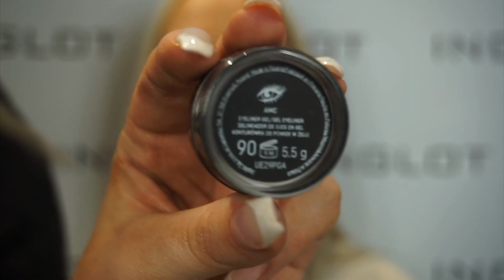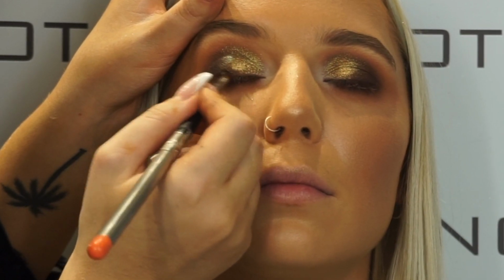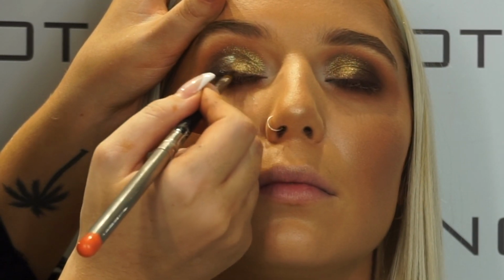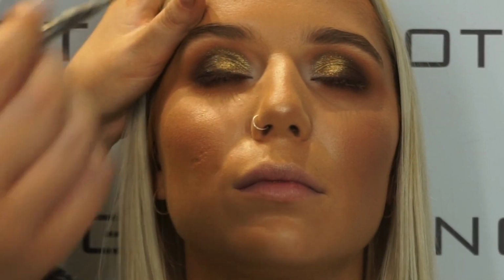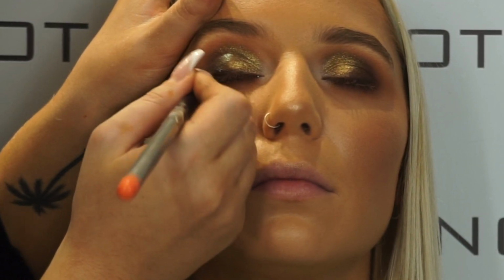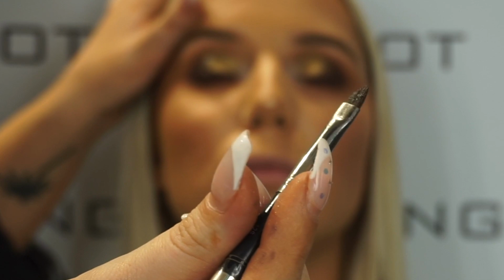Use a 90 gel liner, which is a dark brown, as liner. So these are waterproof and smudge proof. I'm going to use clothes. And this is exactly like 77 gel, which is our best selling kind of black gel. But I just find that this is not as harsh as the black liner, so I love the brown. I kind of persuade people to go for this one. And I'm just using a lip brush for this. I find that this is my favourite for any gel liners.